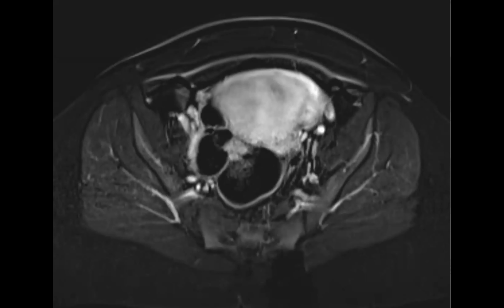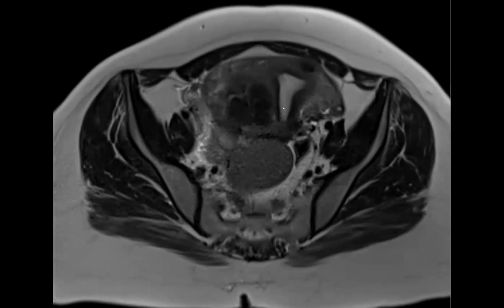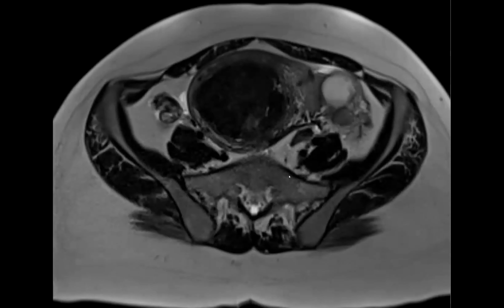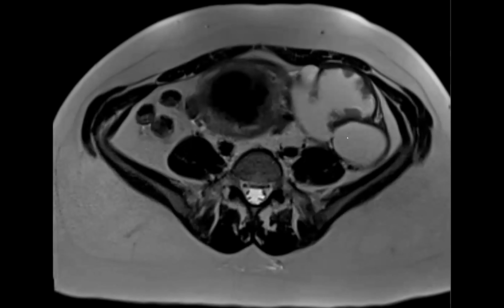In this case, we looked carefully at the endometrium and it looked pretty good. We did not see any additional cancer within the endometrium. This patient went for a hysterectomy and bilateral salpingo-oophorectomy, and this came back endometrioid cancer bilaterally. It was FIGO grade 1.